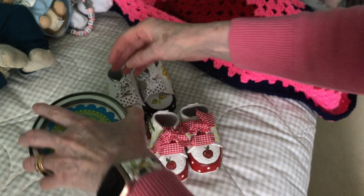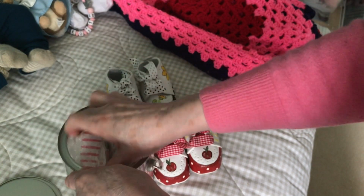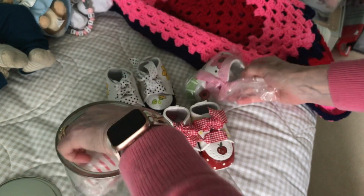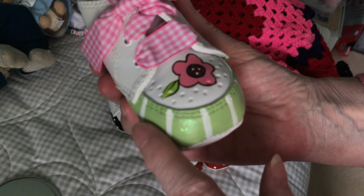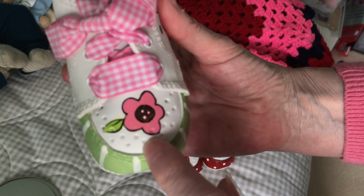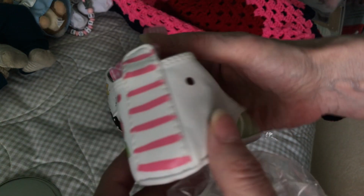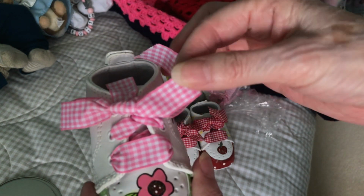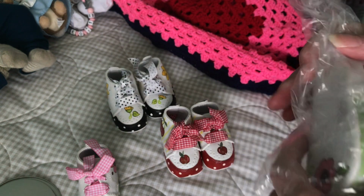And what else did I manage to find? I love it when I can find things like this. Get these ones out. And these are a pink flower. They're a white shoe with green and white stripes across the front of the toe, round the edge, not across, and a pink flower with a green leaf, pink and white check ribbon, and a big pink flower on one side and pink and brown dots on the other, and then pink and white stripes down the back. And they've got a pink and white checkered ribbon. I can't think today, brain's gone. So yeah, another lovely pair.